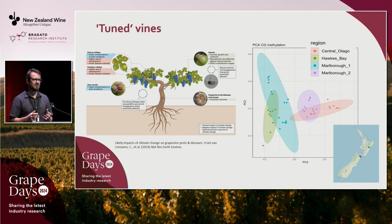And the reason for this is for us to find genes which we might actually want to intervene with. So if we could switch on or switch off genes intentionally, then perhaps we could delay ripening or prepare plants for a stress event such as a drought if we're going to turn off the irrigation for a period.